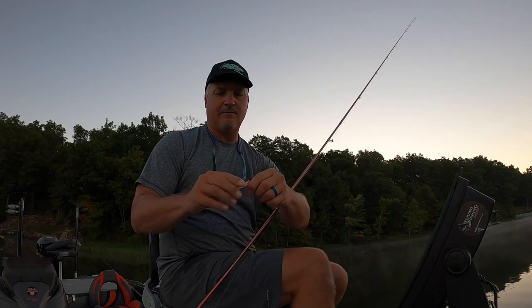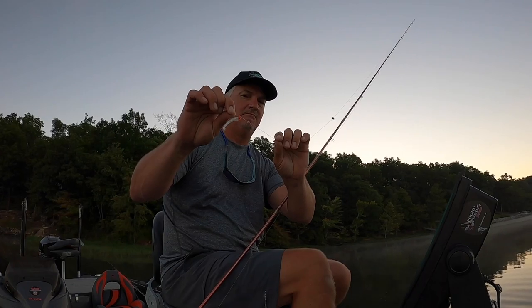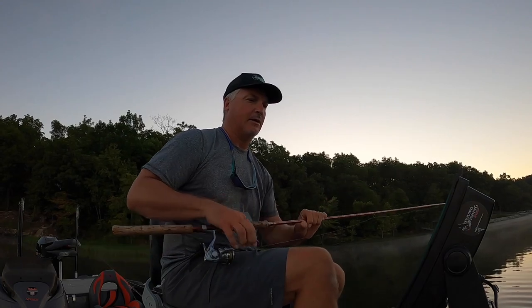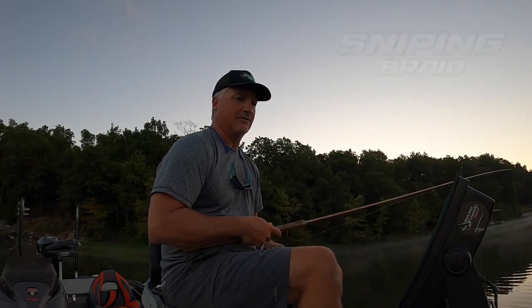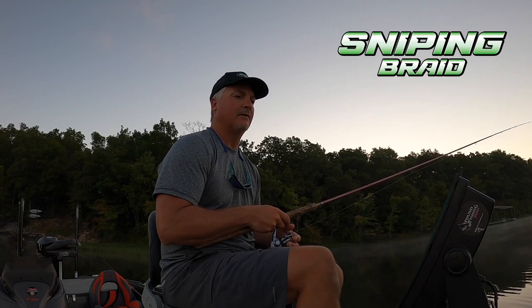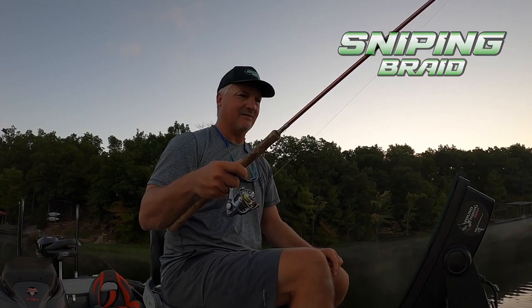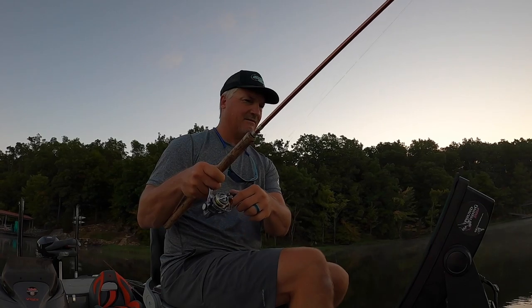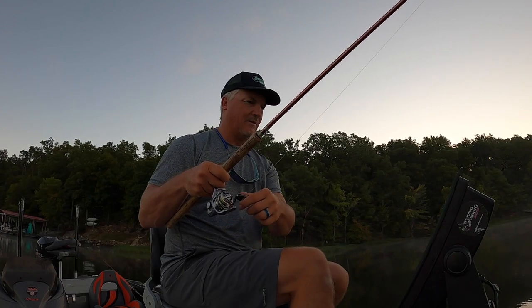Now I'm using the Monkey Milk 3-Pound Fishing Tackle paddle tail. I love it. 1/32 ounce jig head right there. And then my Optimal Sniping braid is the ticket on my home lake. I say it all the time that I use the Optimized and the 12-pound pretty much everywhere else, but here I use the really light stuff. And right now when I come over these piles, I'm just kind of twitching a little bit, and that seems to wake them up.